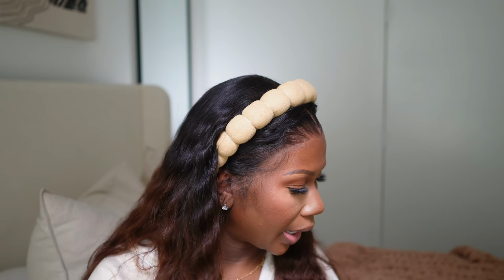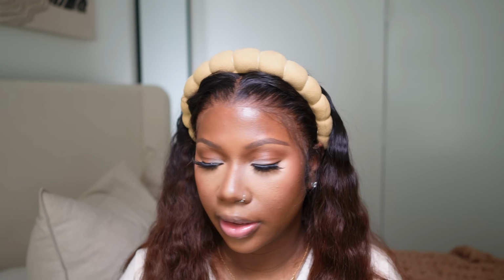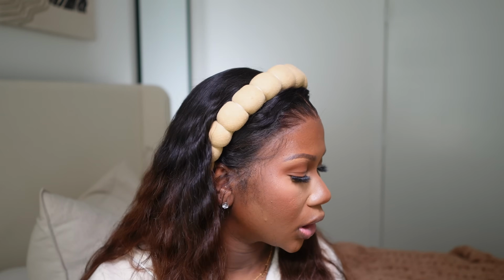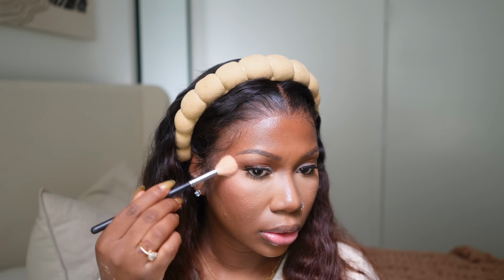The face is already set. I'm already done with my makeup. I do want to add a little bit of the highlighter. I think this is the something balm from Fenty. I'm gonna use that on my face. I love when it gives it like a nice glitter moment. Ooh, pretty.